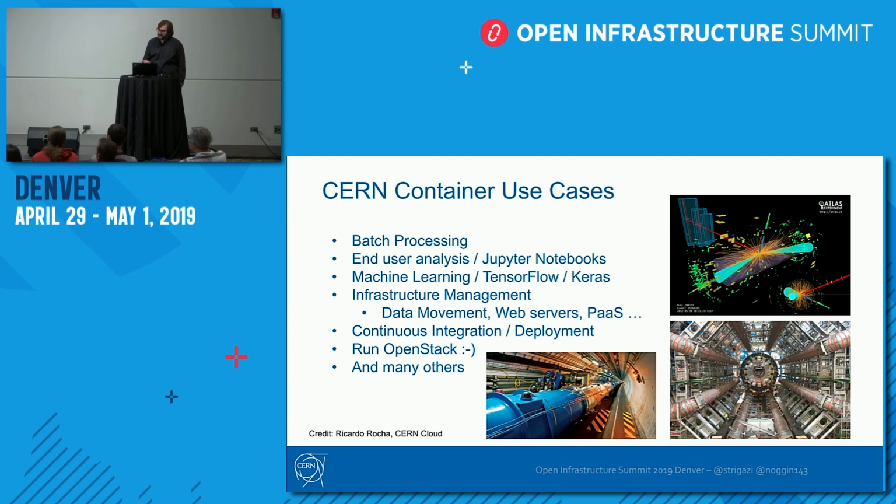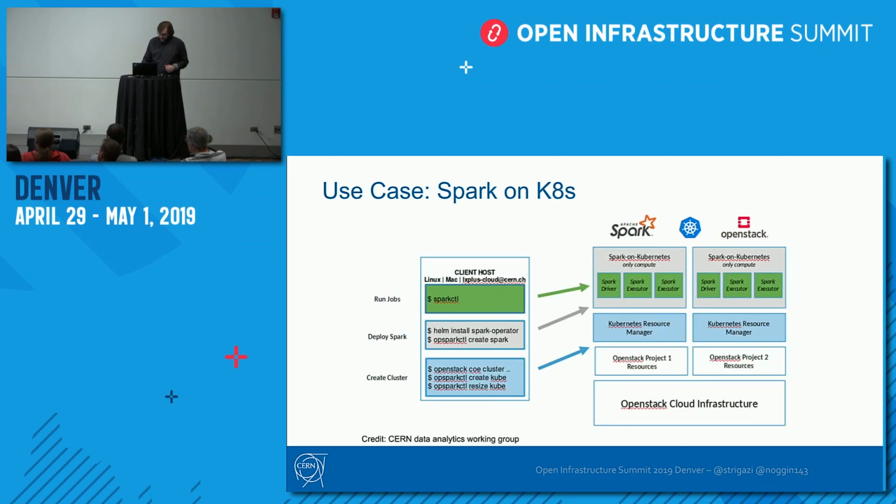In the same context, machine learning can be used with TensorFlow and Keras, and we're also starting to investigate GPUs that might be of use. And apart from the physics analysis, there is also traditional IT. We're a big organization, and we have a lot of traditional needs like CI/CD or web servers or other kinds of platforms. And of course, we also started to investigate running OpenStack with OpenStack Helm or just by hand, I mean, writing our own manifests.